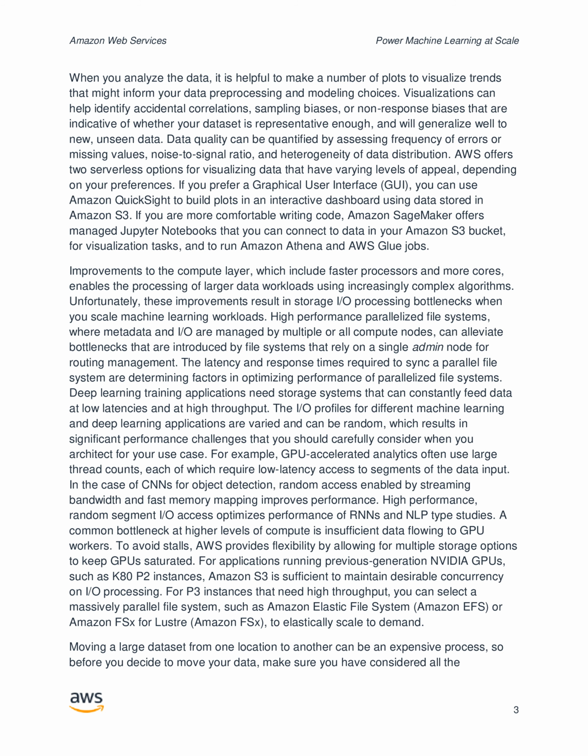Visualizations can help identify accidental correlations, sampling biases, or non-response biases that are indicative of whether your dataset is representative enough, and will generalize well to new, unseen data. Data quality can be quantified by assessing frequency of errors or missing values, noise-to-signal ratio, and heterogeneity of data distribution.